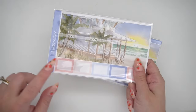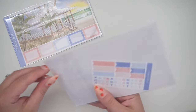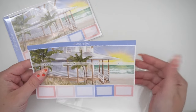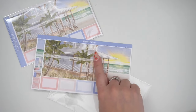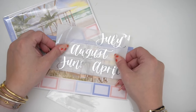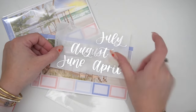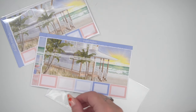The A5 wide ones fit the Aura Estelle inserts along with the Print Pression inserts, and the Erin Condren works for, of course, the standard life size planner, along with Cross Prints inserts as well. So you have this page here. They do not have months on them. I don't think they've had months on them for a long time, but you can purchase foiled ones to go on top of it. And I think Hannah, if you want a fun foil color or a different font, she has those as well.